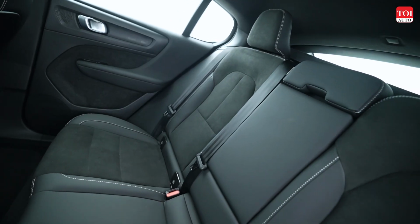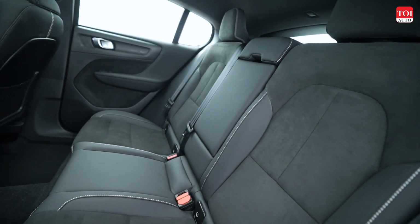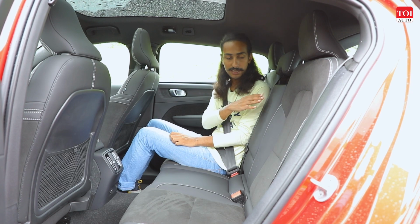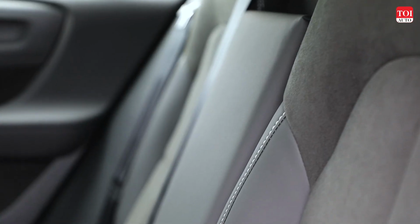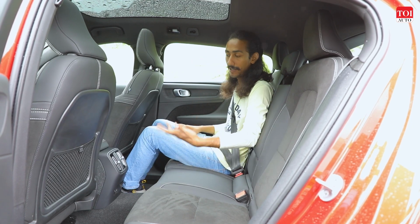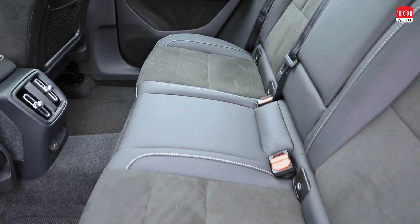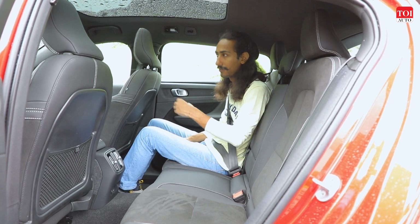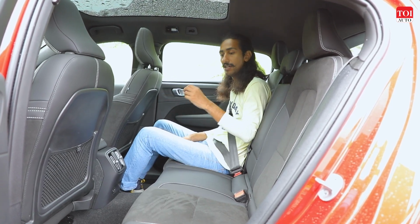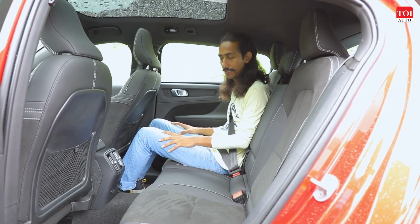Now if you want to seat someone in the middle row, I would say you should not do that unless and until you do not like that person, because the armrest right here, well, it bulges out a little more than the seats. Plus you have this transmission tunnel, despite this being an electric vehicle, despite this not getting an ICE variant. So that way anyone in the middle row will not have a great time unless and until you're going for a very short 10-15 minute drive. So for two people this is still enough room, but the backrest angle does let you down.